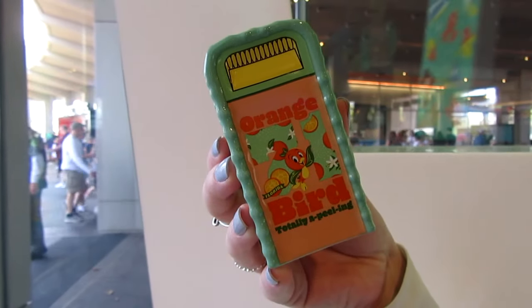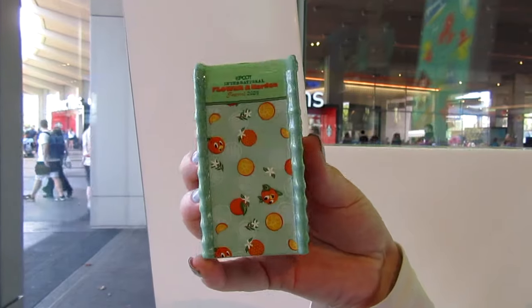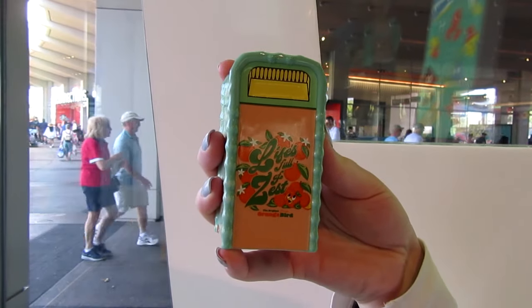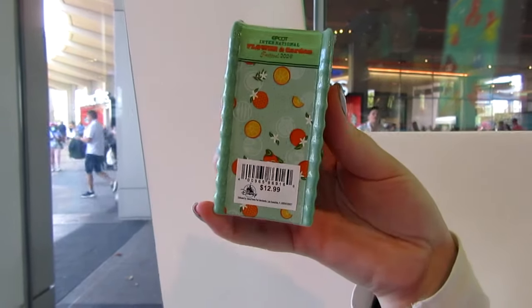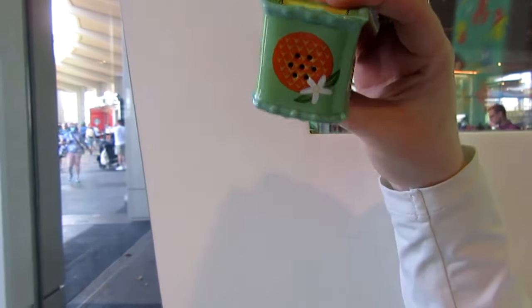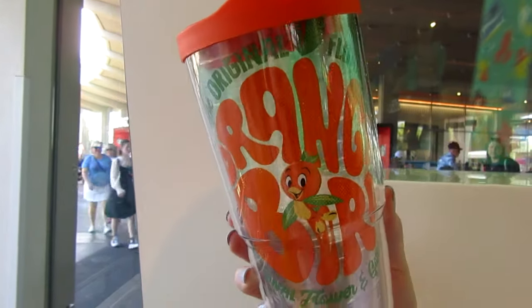Here is the other collectible that I feel like cannot be missed in any EPCOT festival, and that is the trash can salt and pepper shakers. I actually love this trash can. It's so cute. They have multiple trash cans you'll see coming up. Oh my gosh, with the orange on the top. Stop. I know I saw this in person, but I'm reliving it again with you guys.